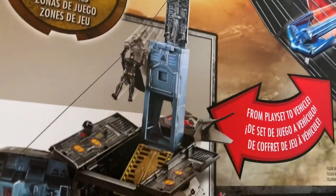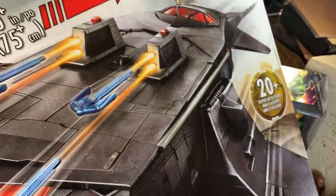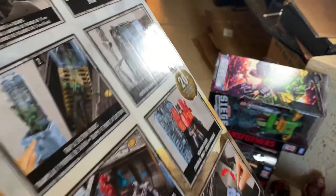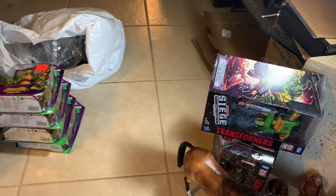This is absolutely gigantic. It is the Justice League Flying Fox. It's just massive. I can't even fit it in the camera. It's just incredibly huge. And this side shows the same thing. And there you go. Look at that. $20. $20. Can you believe that? Wow. Ugh, it's absolutely massive. I don't know what I'm going to do with it.